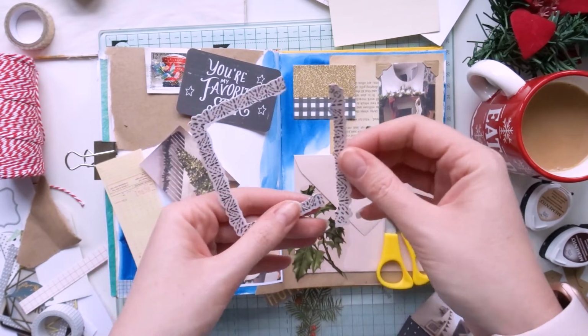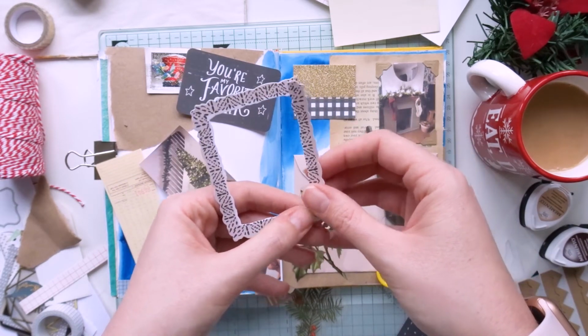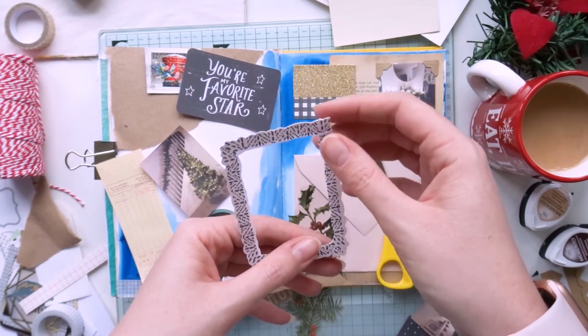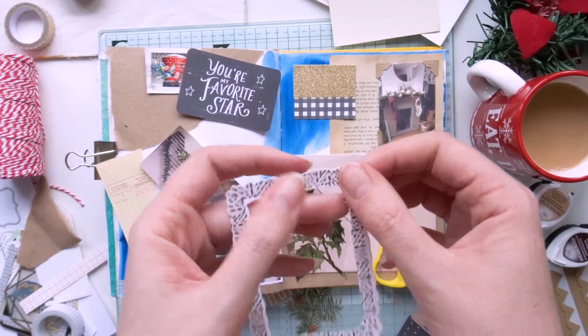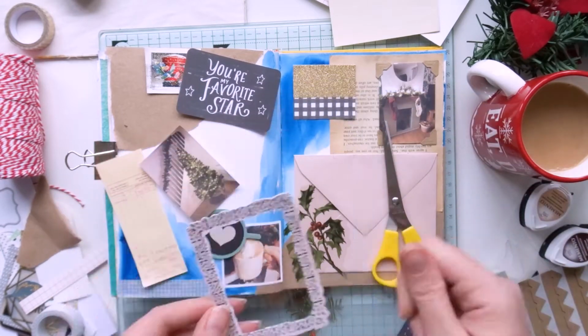And I very rarely use frames in my journaling or my scrapbooking, but I really love how this looks. It definitely changes the whole look of that photo there. It definitely brings it to the foreground and means it doesn't get lost.